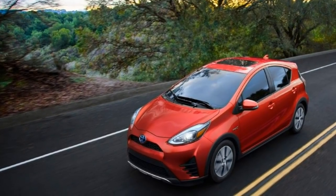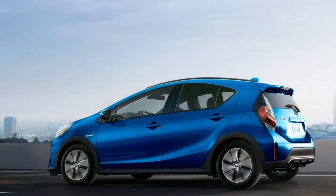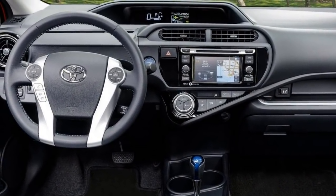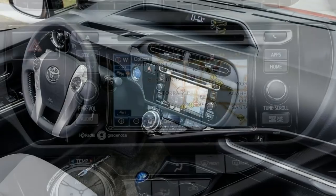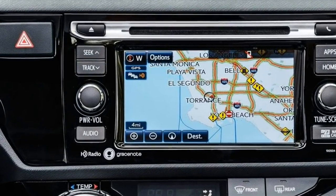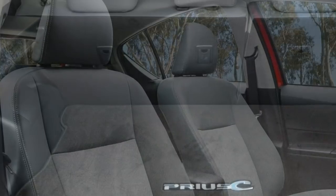Technology. The Prius C has one of the easier touchscreen interfaces to work with, and it's standard across the board. Intuitive functions and menu structure, crisp graphics. Even the base model comes with Bluetooth and voice commands. Audio and navigation. The audio system tops out at 6 speakers. It's nothing memorable, but it does the job. An integrated navigation system comes at the 3 and 4 trim levels and works well.